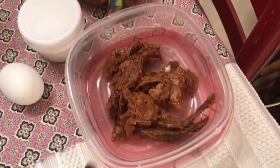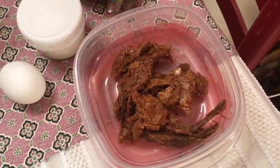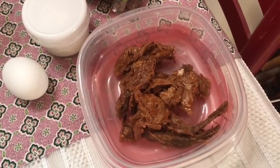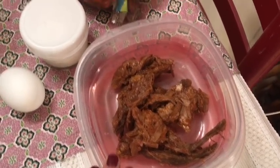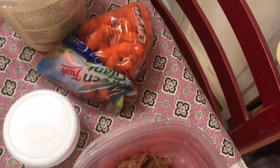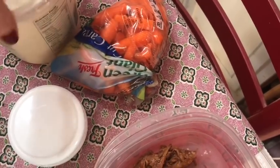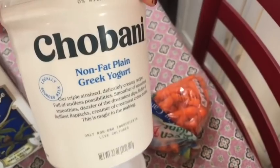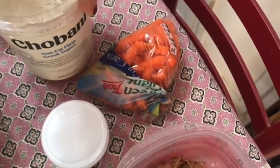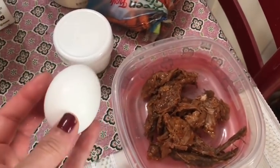Lunch is the rest of the barbecue beef. It's 3 ounces of barbecue beef for 3 smart points with 1 tablespoon of Chris and Pitt's barbecue sauce for 1 smart point. So the barbecue beef is 4 smart points. I'm going to have that with a whole bunch of carrots, and I'm dipping the carrots in plain non-fat Greek yogurt with or without seasonings. I just like the flavor of the yogurt. So carrots and yogurt are 0 smart points. And for snack, I'm just having 1 hard-boiled egg.